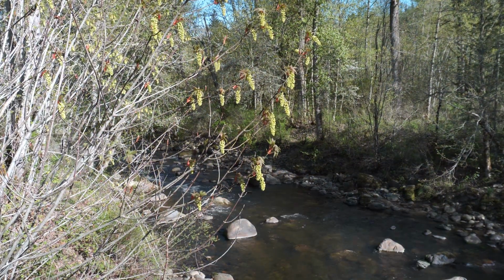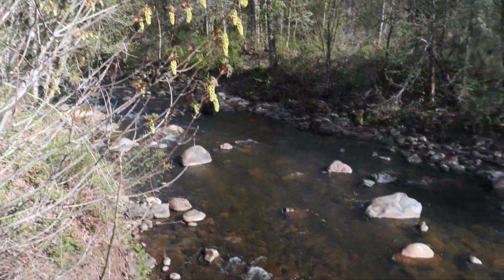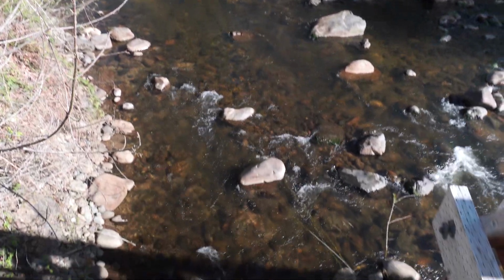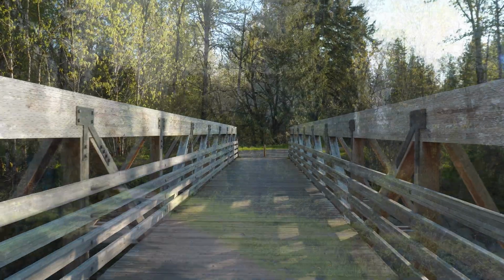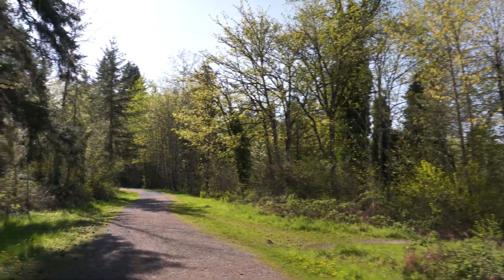This is Little Mashel River, and the waterfalls are somewhere upstream. By golly, it is a beautiful day.